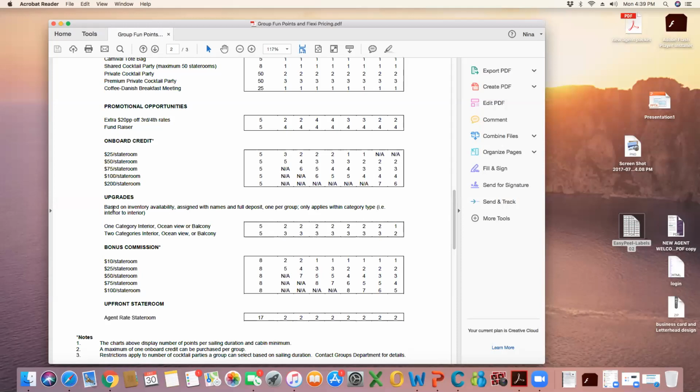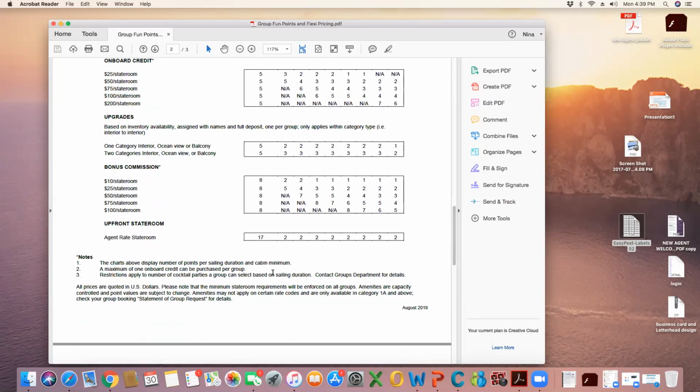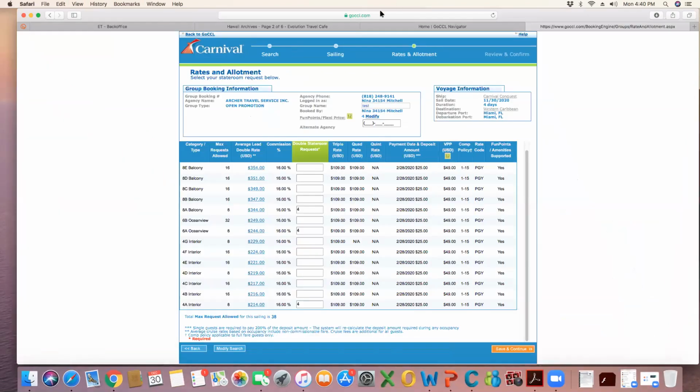Right here, it actually says it. Based on inventory availability, assigned with names and full deposit, 1 per group only applies within category, i.e. interior to interior. Make sure that you read everything. Upfront stateroom, agent stateroom. You have to have at least 17 cabins and you use 2 points on it. I'll let Carnival explain that to you because it's a little more detailed than what we can go into, but it's actually a good amenity to have. Again, make sure that you read all of the details, but this is the explanation of Fun Points and what you can use them for. Quite a few different ones. And it can make you look like a superstar.